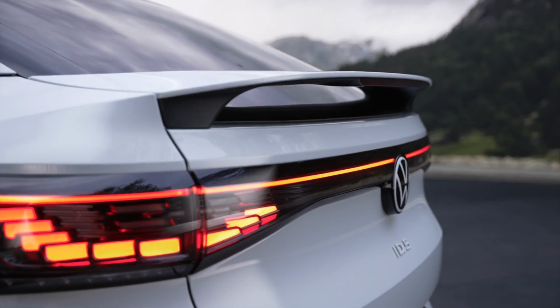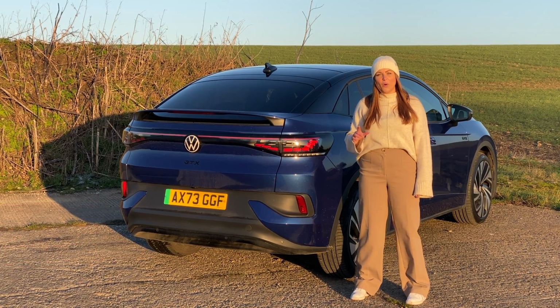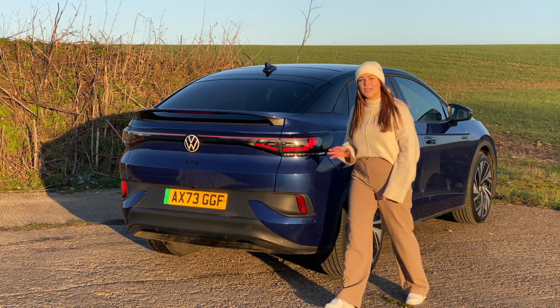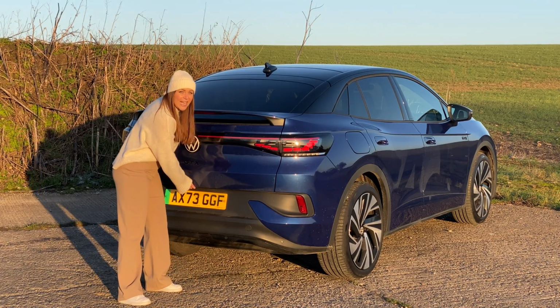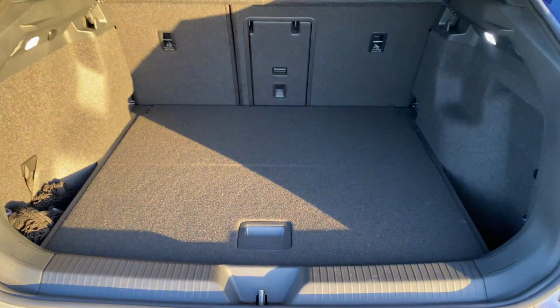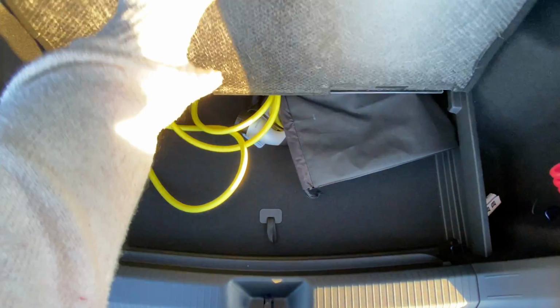Now with that sloping roofline, it's 25mm shorter compared to the ID4, but they have made it 15mm longer, and by doing that, it hasn't lost out on any boot space. No, in fact, it actually has more boot space, only by 6 litres, but inside here you'll find a whopping 549 litres of space.